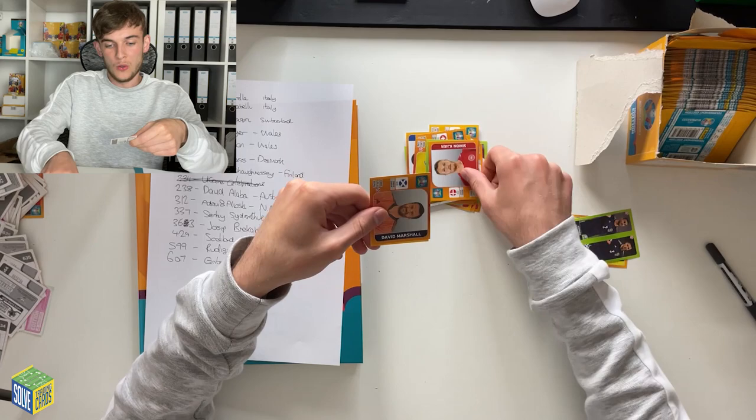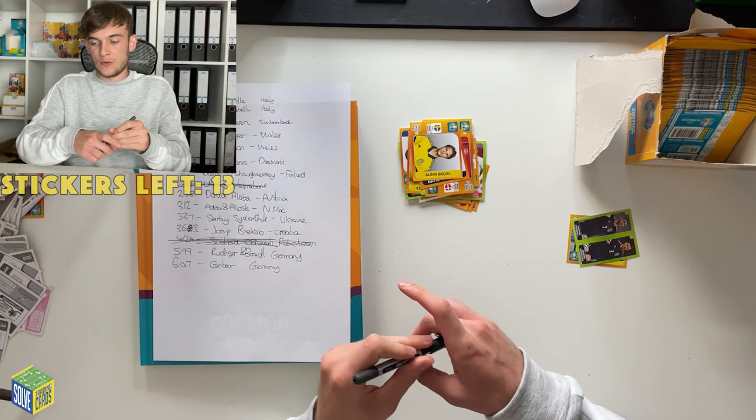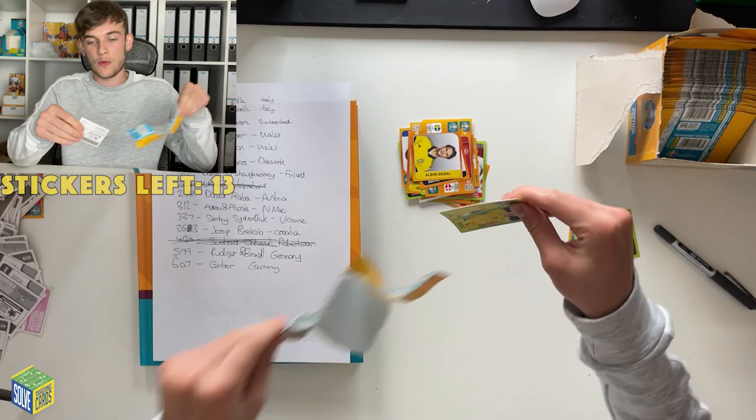Woo! Come on. This is good. This is good. This is good. We could cross that out too. Stephen O'Donnell and Robertson. Sound. This isn't going bad. We might be able to get all these within this box. That would be amazing. I am sure that's not going to happen.